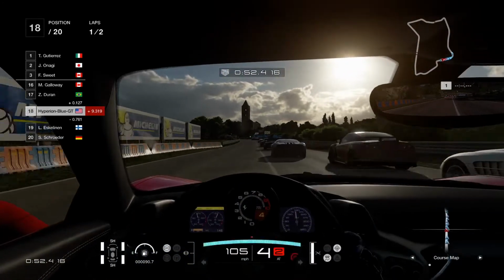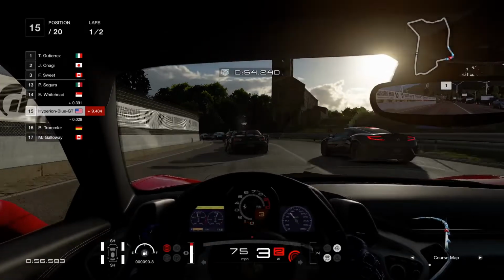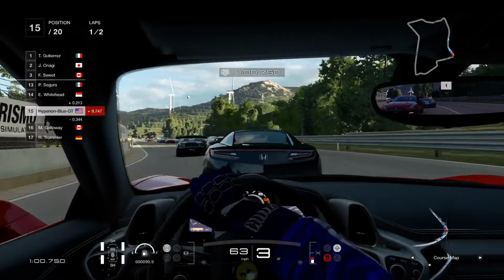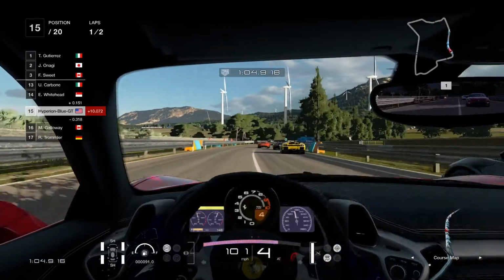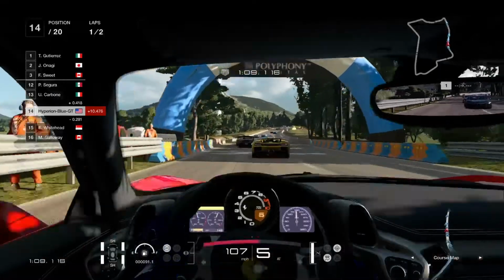So looks like this is going to be a full course of the track, and this is going to be quite excellent to see. Now, it's going to take a lot more turns to be able to stay on it. But take a good look at the windmills, you guys. This might be very excellent for having a good racetrack environment.